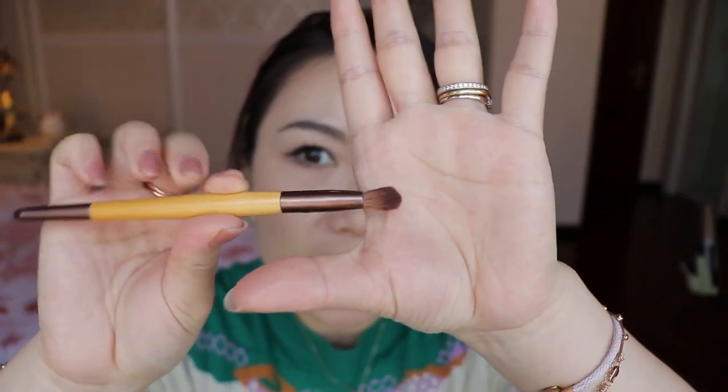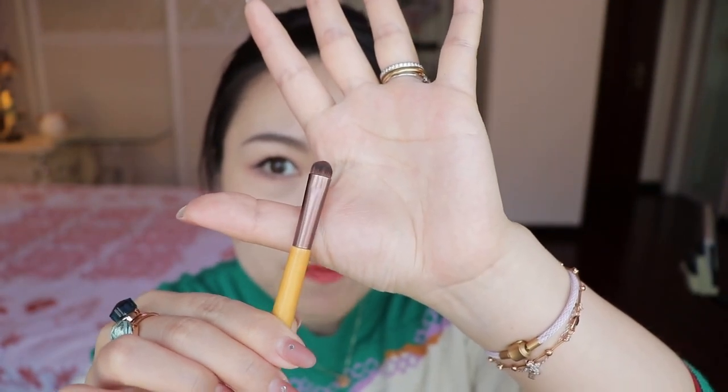I can't actually see the brand here. It's called Echo something. I got it from TK Maxx. I think in the US, I also saw this brand selling in the TK Maxx equivalent. What's it called? Can't remember. You guys are probably familiar with that shop. Anyway, this has two sides. So this one is blending and this one is slightly shorter for the smaller area. I use the blending part the most.